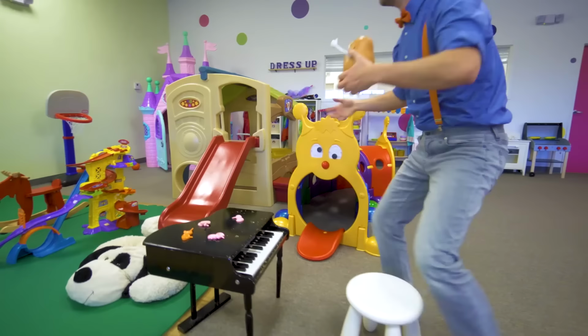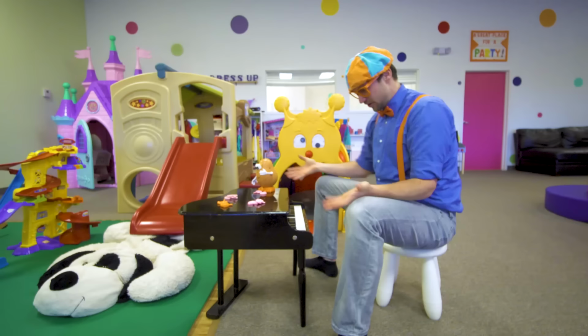Wow, that was awesome. Oh, look, a piano.